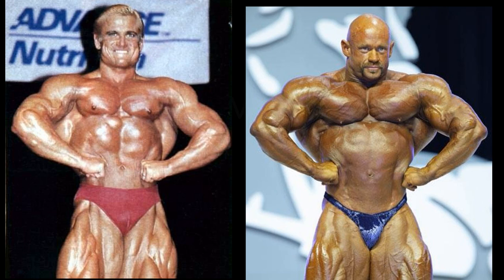Tom Platz, very filled out in the lat region. It appears that Branch Warren, perhaps a bit better in the pecs, but maybe Branch Warren a little bit less in the lats. So hard to say. He's definitely not winning in the midsection, the abs. Look at Tom Platz, fantastic. It's a close one in the front lat spread.